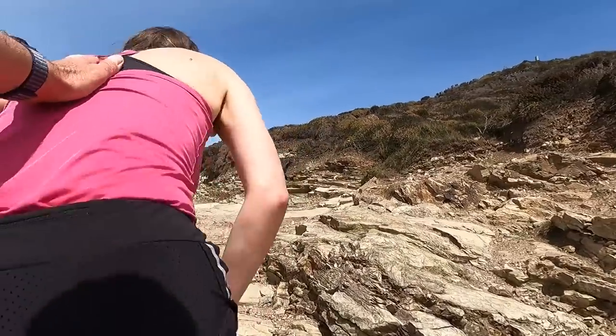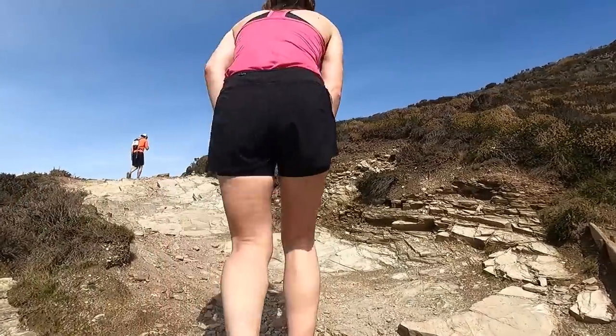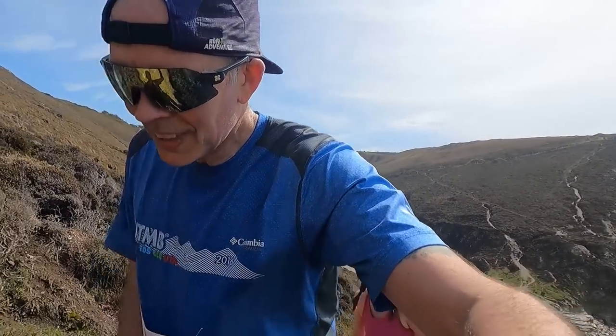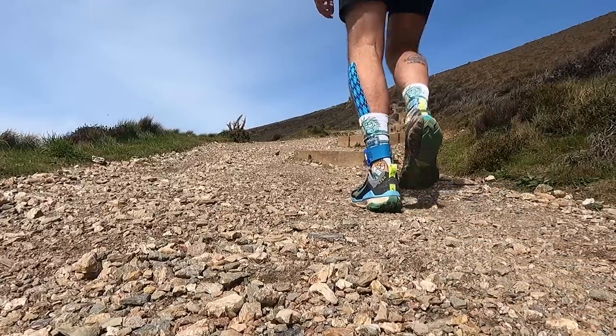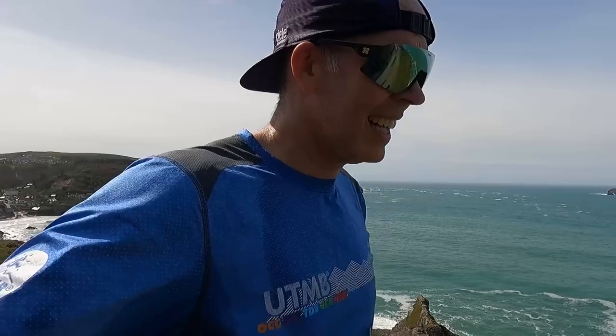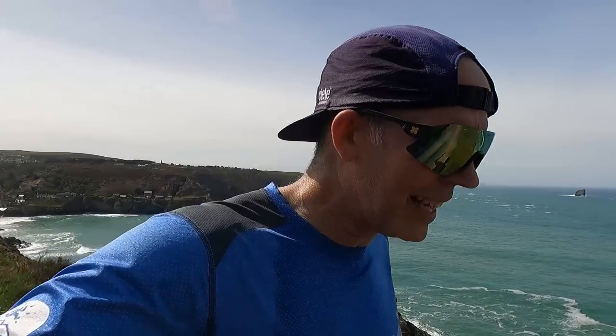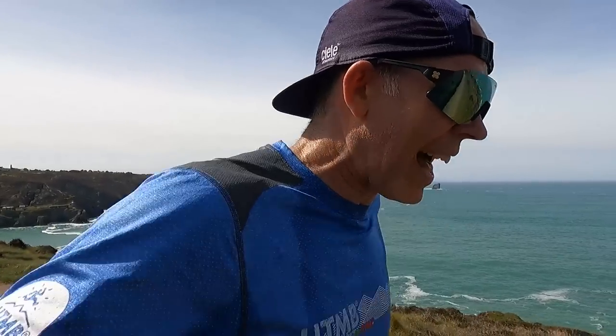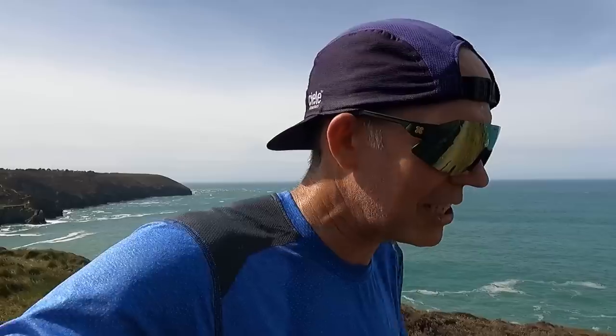Come on, come on. That is without doubt the hardest climb on the route, hands down. I know it's close to the finish, so we're all knackered, but it's just those big old corner steps, man. Getting the old quads burning, and I had a few twinges of cramp in my calf, so I had to go really steady, but that's pretty much it. We've just got flat running all the way to that finish line.